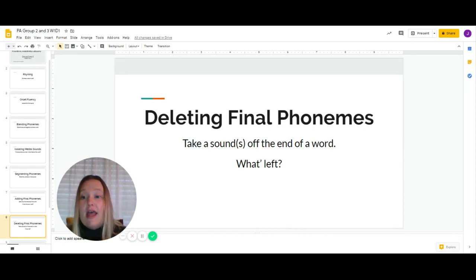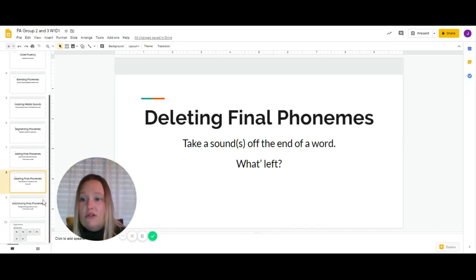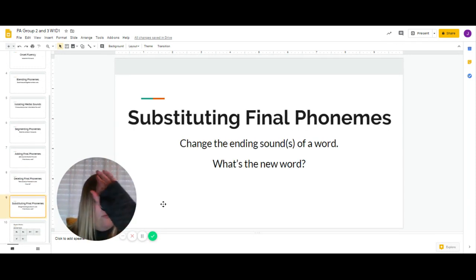Good. And then for our final activity today, we're going to do the old switcheroo, where we change out that final sound for a different final sound, and we see what changes the word to. All right, so for our first one, get on the right page here. Stop, change p to k. Stock, stock. Deep, change p to l. Eel, deal. Moat, change t to st. Most, most. Read, change d to ch. Reach, reach.